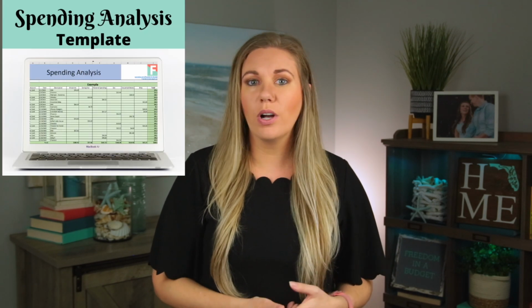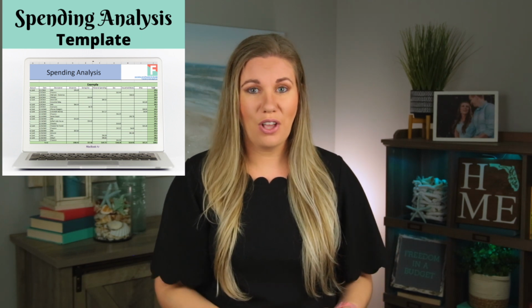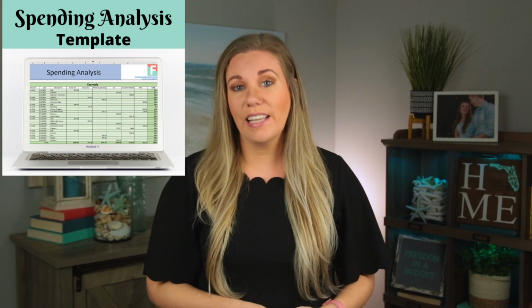I have a spreadsheet if you want a spending analysis, and you can go through your groceries, your gas, your personal spending, all the different categories for you. It helps break it down for you, does little formulas, and you can go back up to 6 months and it does an average for you of what you're spending, which is awesome. So do a spending analysis on what you're spending so you know what you are spending on groceries, whether it's $200, $500, $1,000, $800, whatever it is.